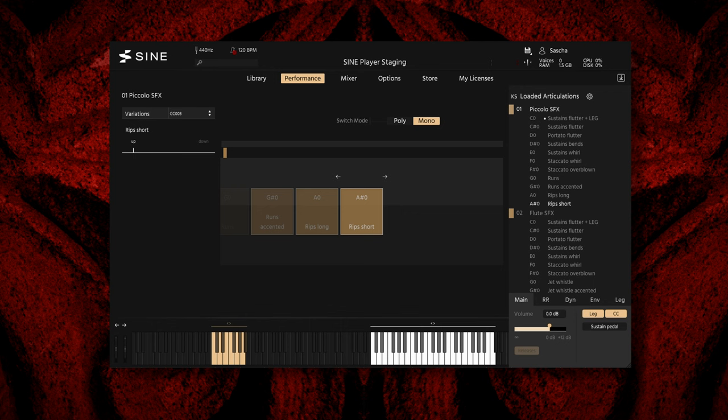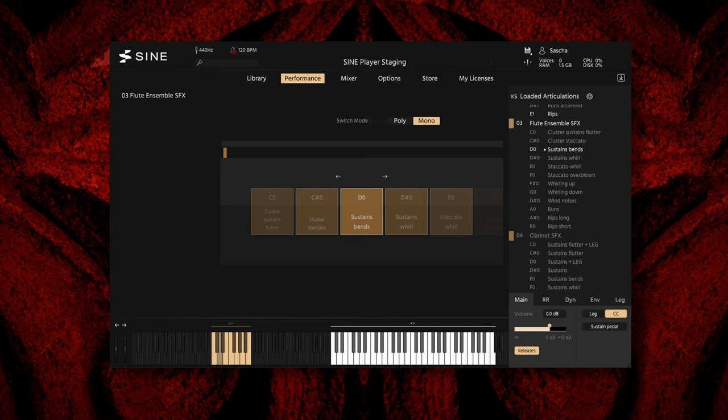Let's move on to the flute ensemble. When we were recording the aleatoric articulations, the musicians were able to interact with each other during the performances. The result is a particularly rich and colorful selection of sounds.